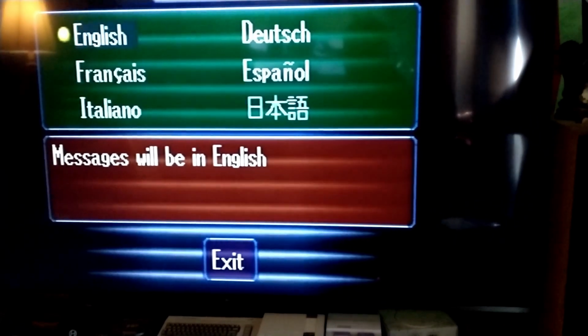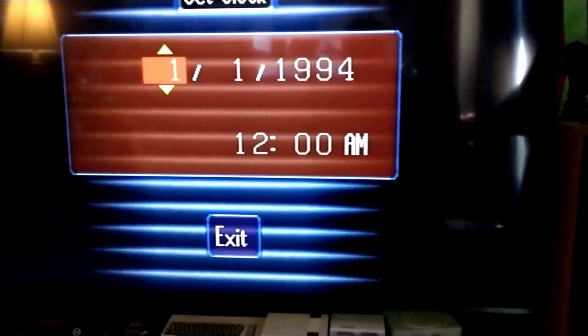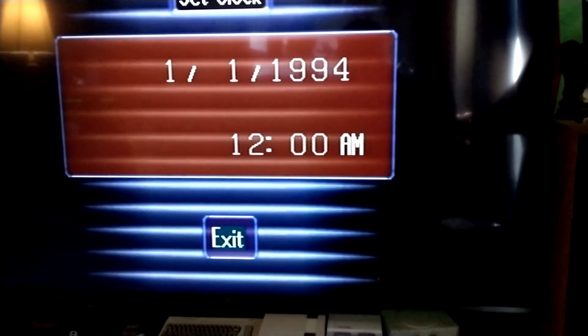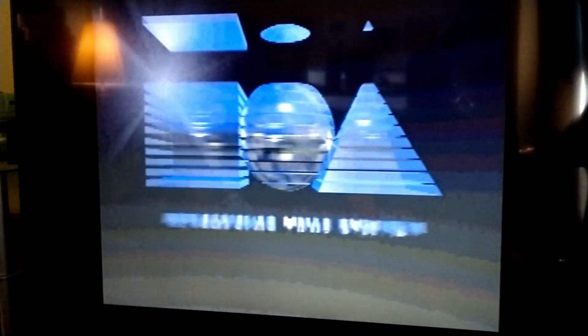Well, I guess this was expected. Let's set the quote-unquote proper time. Oh yeah, I haven't seen that in a while. Looks like my Saturn is working. We've got the access light going on. This is running through composite, just to the Retro Tank, so don't expect it to look amazing, but I think for composite, it's going to look okay. So let's check this out.